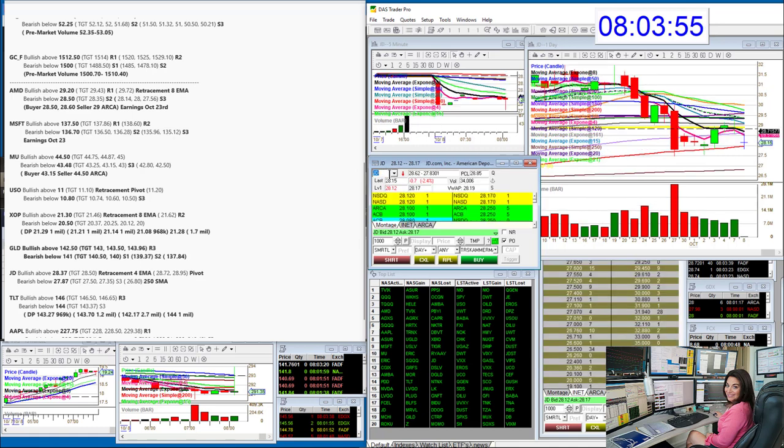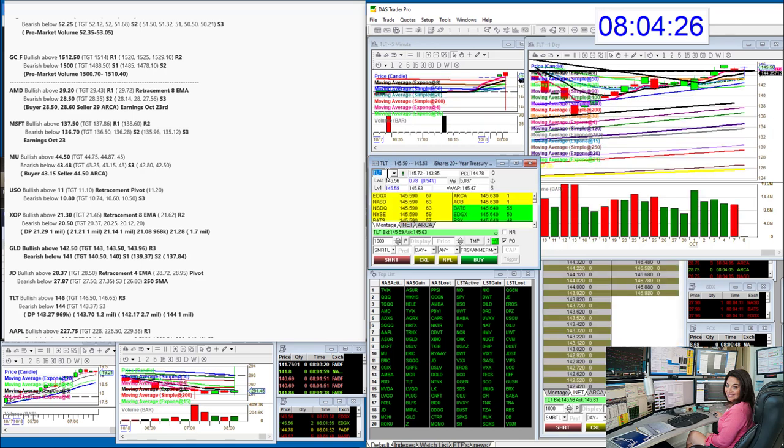JD. JD got hit this morning. We are going to be bearish below 27.87, and I'm going to be bullish above 28.37 for a retracement. We came down to this 200 for the third time. Are we going to hold? If we cannot, I could see a nice move down to the 250 SMA. So watch that. JD's a little bit difficult to trade. It's not a beginner stock, by the way, so keep that in mind.